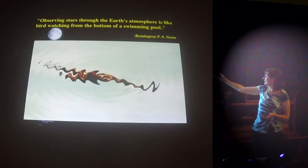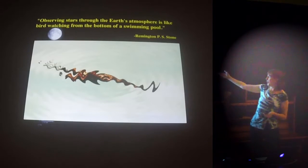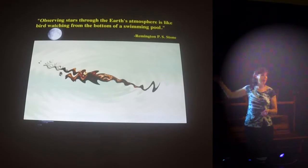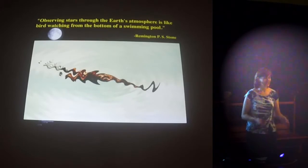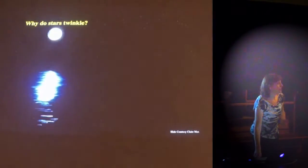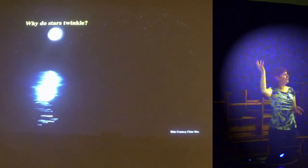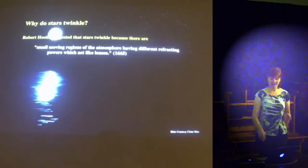You can see in my little picture here, this bird, you can see through the ripples, yes, it's a bird, but you lose some of the details. Many of you might be hard-pressed to figure out what type of bird it is. The same happens when we look through the atmosphere of the sky. So why do the stars twinkle?